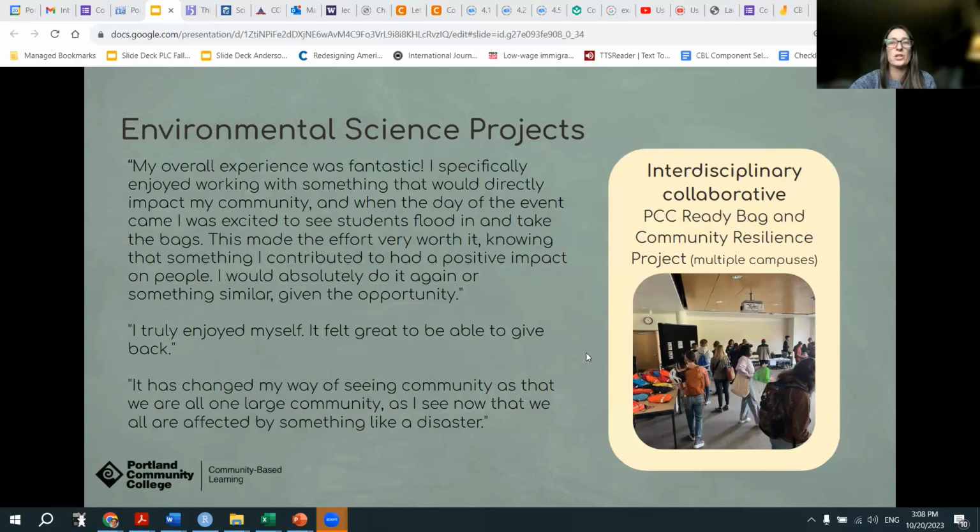So they decided what should go in them. They shopped for them, made a list. They created resources to go in them, like background information, an emergency plan, a checklist, and it's just really amazing what they did. So I'm going to put a link in the chat. It's also in the resource guide I shared with you all, but all the resources that they included are in there.